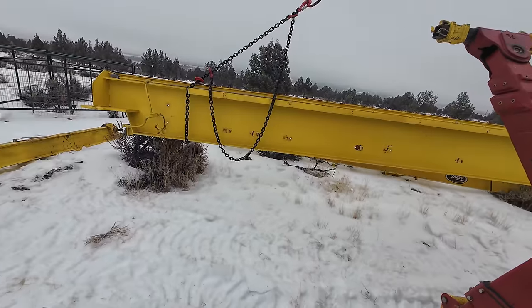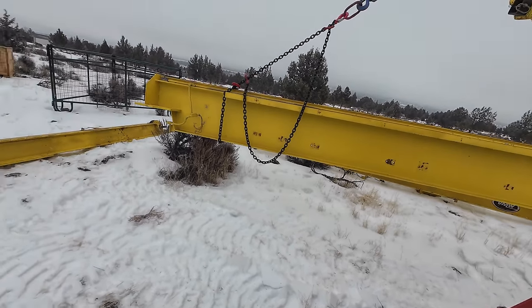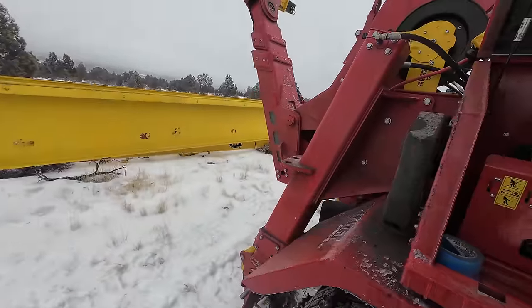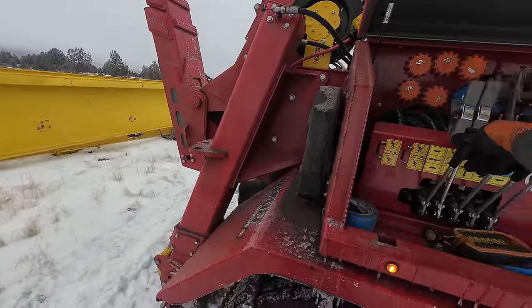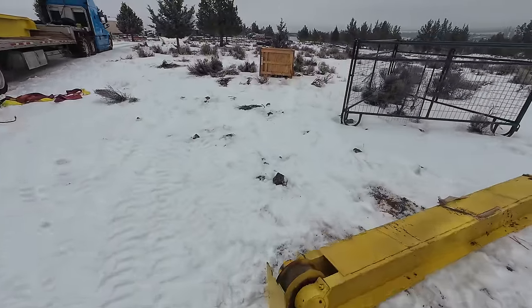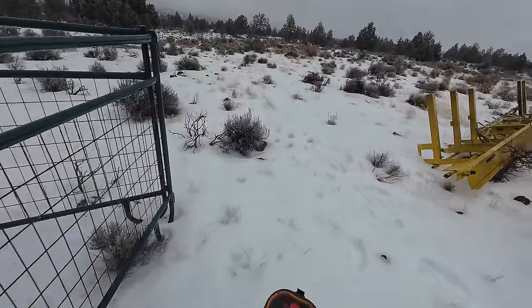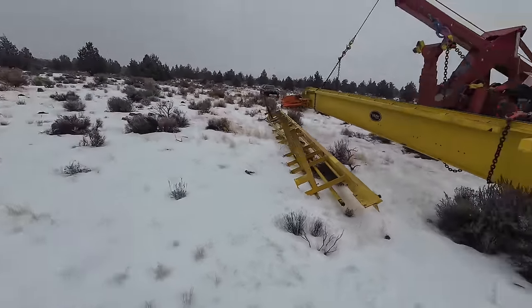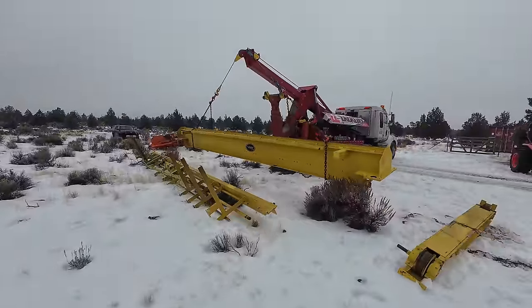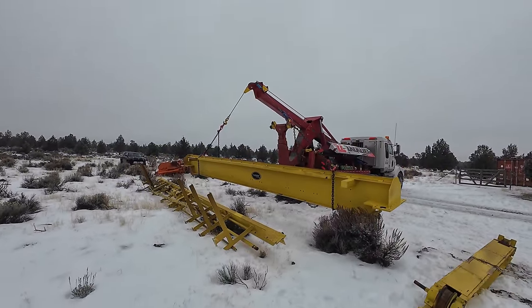Get that other little piece off. Okay. Up there. Okay. I'll get this undone while you grab that. All right, we're backed up. Yes, that's a lot of veer angle. I agree. But everything is okay if we pretend it is.